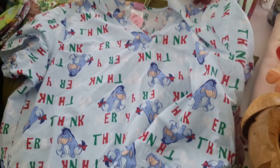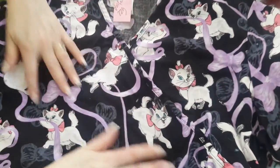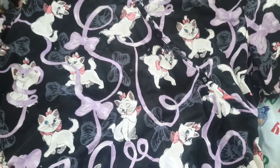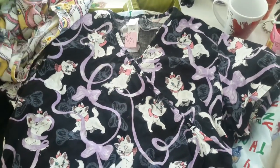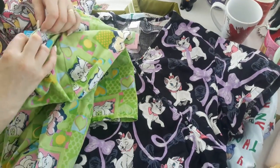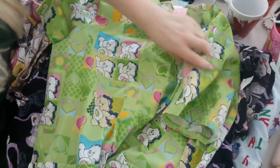This Eeyore, I think. Oh, it's a Christmas one. This one's really cute. It's a Sophisticats with that cute white kitty. And it's a Disney, and this one is Care Bears. This one's large, but it's such a nice print.